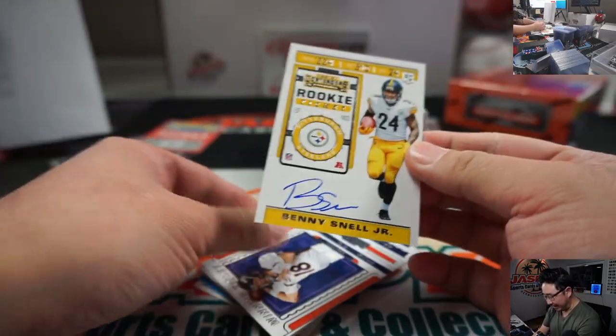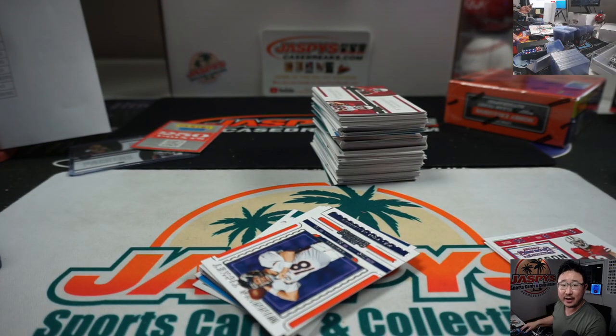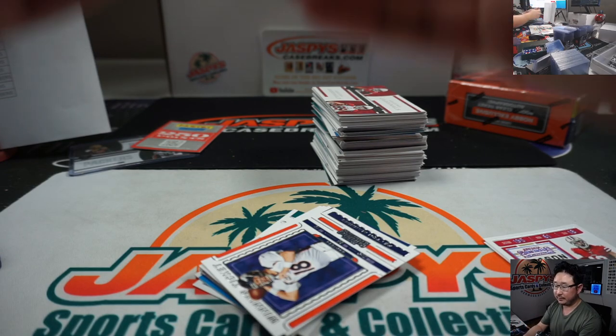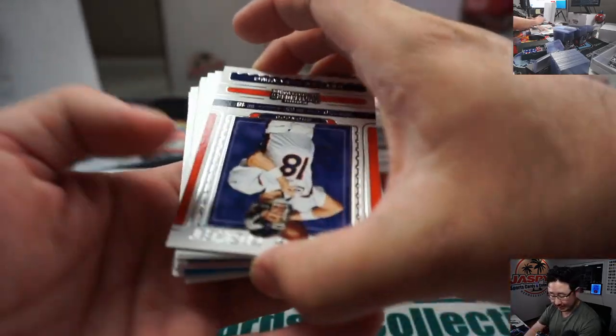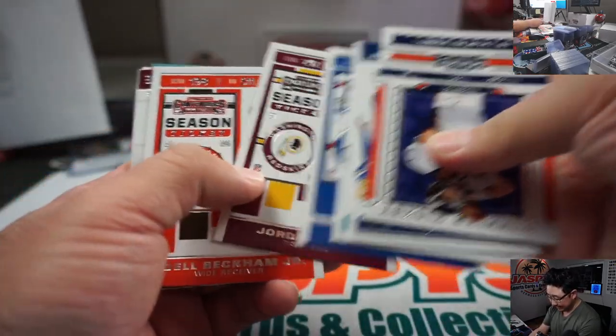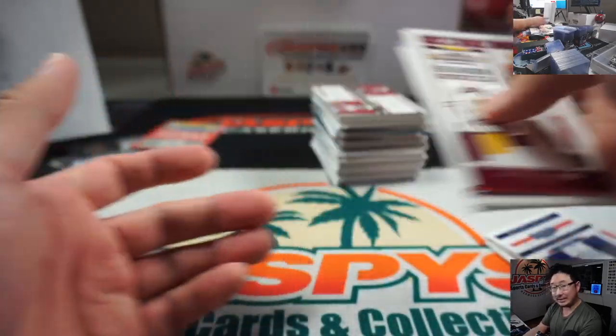All right, Snell, yeah, Benny Snell Jr. Yeah, Elliot, those are two different variations. One is deeds, and the other is decoration. So those are two different cards. All right, that goes to Arthur Hackett and the Steelers. Yeah, so if this guy could ever stay healthy, it could be. But the Redskins could be interesting.